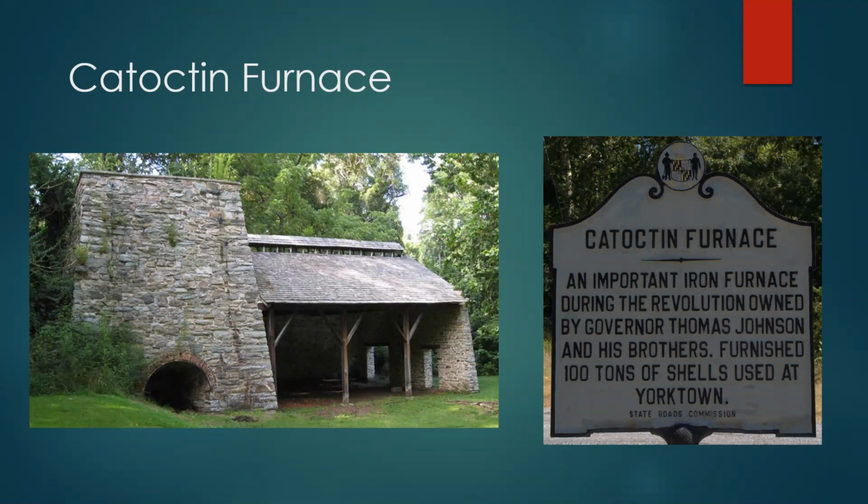The lives of the individuals that worked there essentially revolved around the furnace. They lived in company housing, purchased goods from the company store, and went to a church provided by the company owner.